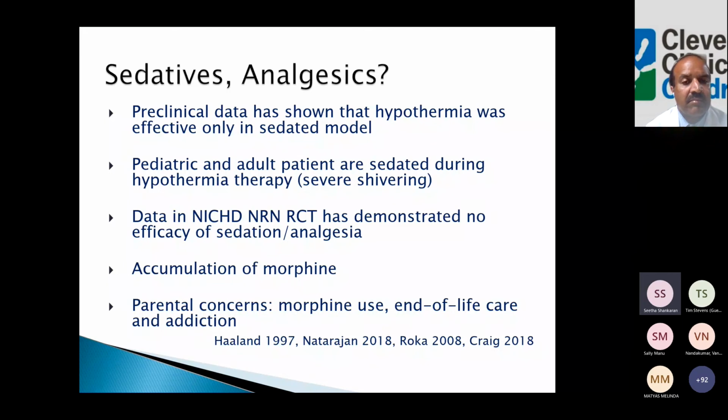But there has been one publication in 2018 from the Neonatal Network that demonstrated no benefit of sedation analgesia in the group that received it compared to the group that did not receive it. Now, that was an observational study. We also know that there is accumulation of morphine whenever sedation is given to infants who are cooled. And of course, an excellent presentation on parental concerns. Parents are concerned about morphine because they do associate it with end-of-life care and with addiction. So we need to be aware of these concerns.